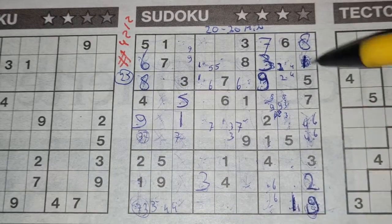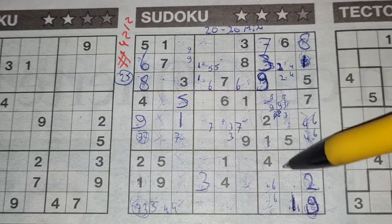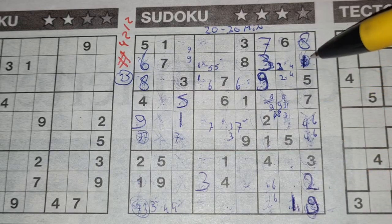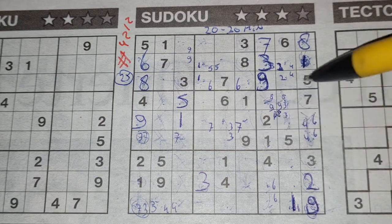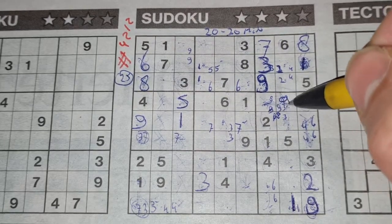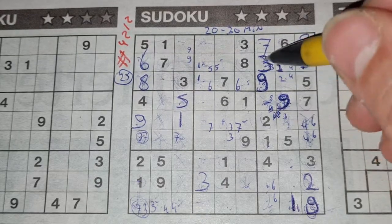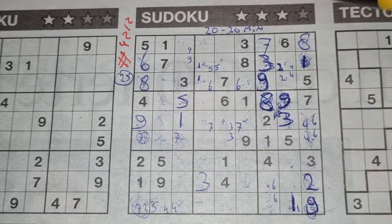1, 1, 1, 2, 4. Yeah, I've marked those two boxes earlier with a 9. Now we have a 9 there, so this box can't be 9 anymore. That box should be a 9. So the 8 and the 3 are missing. We have a 3 there, no 3 there. The 3 should be here, and the 8 goes there.